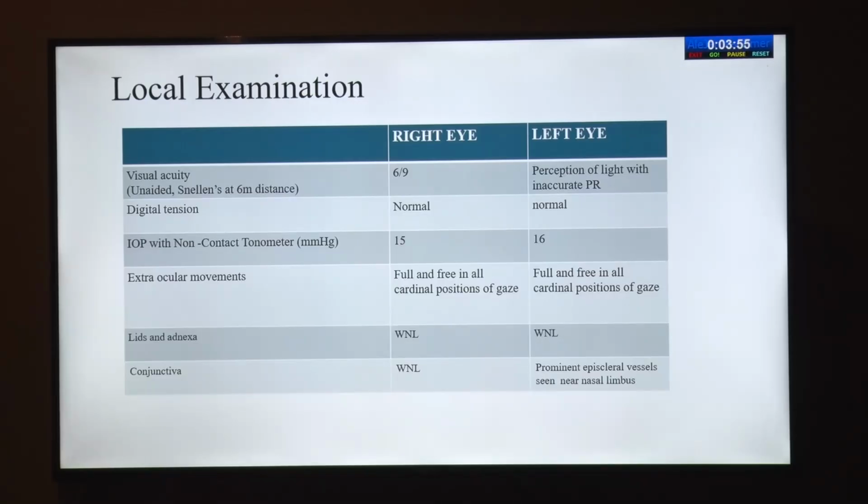In local examination, visual acuity in the right eye was 6/9 unaided, and in the left eye it was perception of light with inaccurate projection of rays. Digital tension was normal in both eyes. IOP with non-contact tonometry was 15 in the right eye and 16 in the left eye. Extraocular movements were full and free in all the cardinal positions of gaze in both eyes. Lid and adnexa were normal in both eyes.